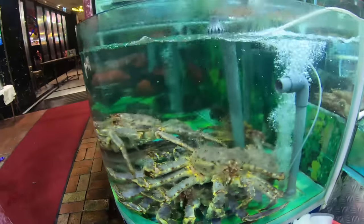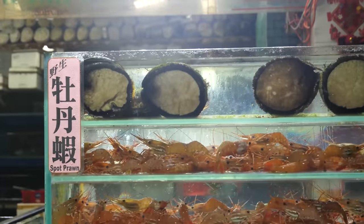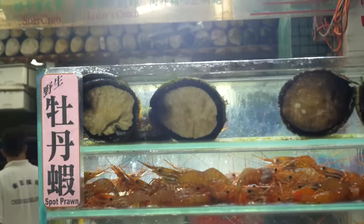Look at the size of these king crabs. That looks like crab royalty, for sure. Oh, that's a huge abalone. Look at this monster abalone. So as soon as you walk into Seafood Street or anywhere around here, vendors will just come up to you trying to drag you into their stores. So you gotta resist the temptation and find the best one. I'm gonna try to find the best one for you guys.